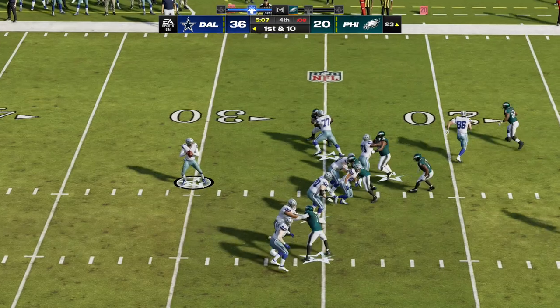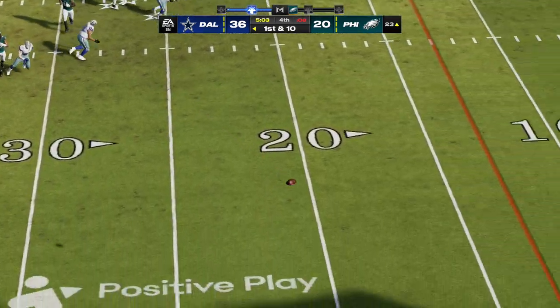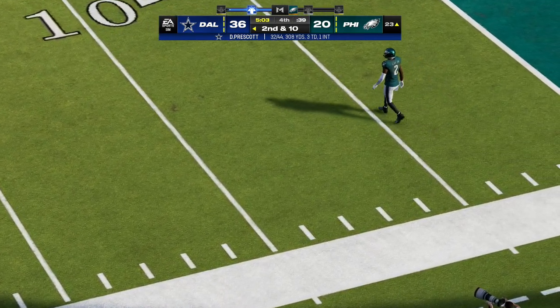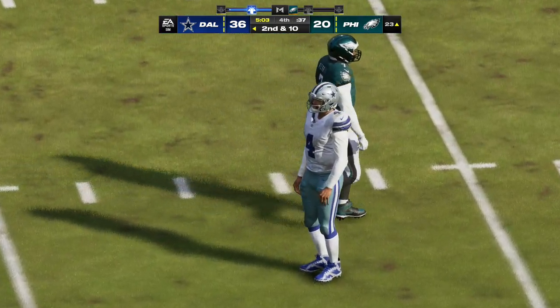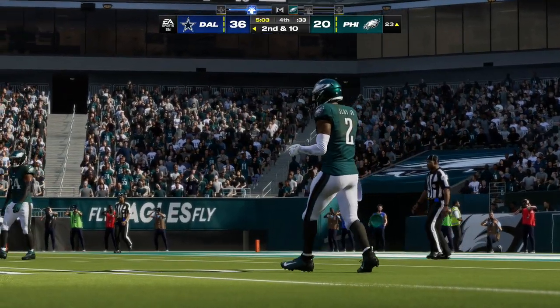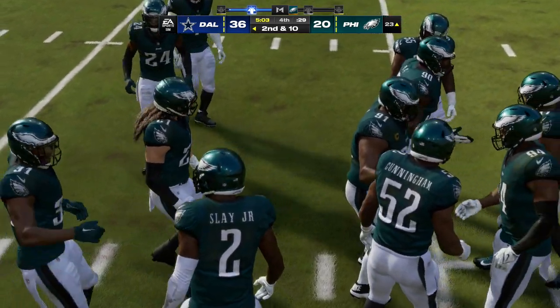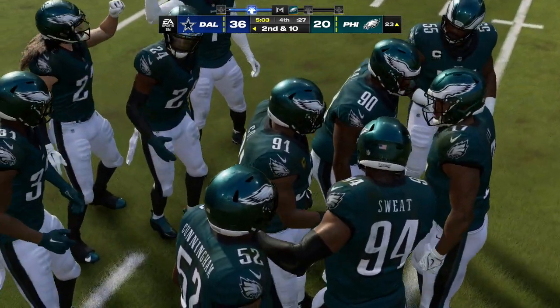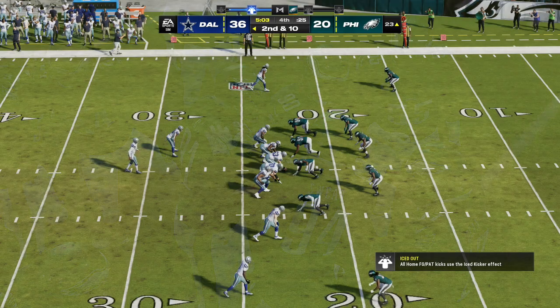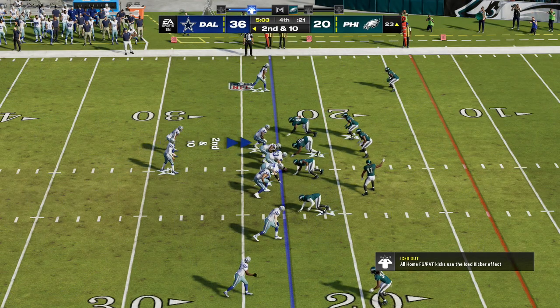Play fake. Here's Prescott. Oh, he was hit as he threw it there, and that one winds up incomplete. And their back's up against the wall a little bit, and they come through by forcing an incompletion. Now they've got to continue to ratchet up the intensity a couple of more times and get off the field before giving up any more yardage. Once again, they'll go from the 23-yard line on 2nd and 10.